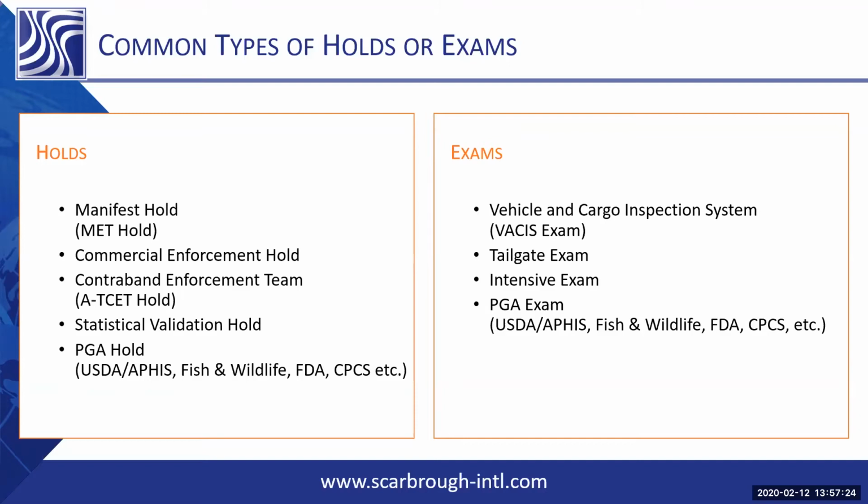In terms of actual exam types, there's about 4. The most basic one is vehicle and cargo inspection system, called a VACUS exam. We refer to it usually as an X-ray exam. It's the simplest, it's the quickest, and most importantly, it's the cheapest. So it's the least intrusive of all of the exams, and it goes pretty quick. It usually goes pretty quick, depending on what port you're in and what kind of volume they have.